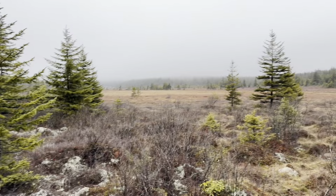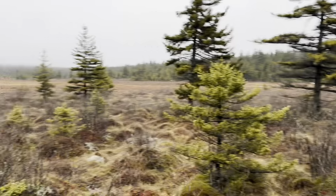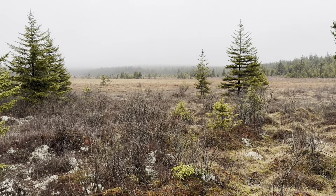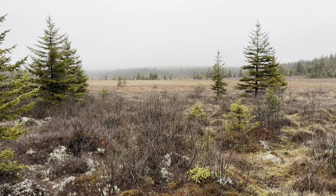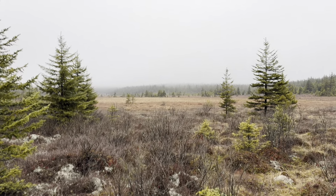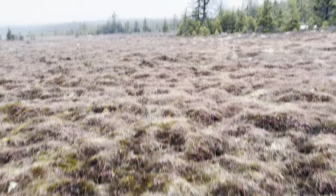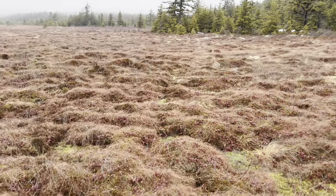And look at this, it's just this huge open tundra. We're going to push across to the other side and start calling in, using the predator call, trying to call in some coyotes or whatever we can call in, really. Preferably coyotes or bobcats. Bobcats are pretty elusive, but it's just beautiful up here. We're just working our way to the point that we're going to start calling in.